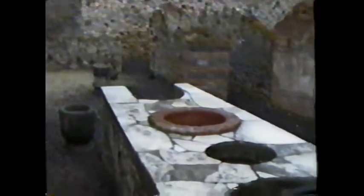Here we have a large number of bars here in Pompeii. That's because of the incredible number of inhabitants and at the same time of visitors. And don't forget, the main economic resource of Pompeii was the production of wine. That's why we have a lot of bars right here.